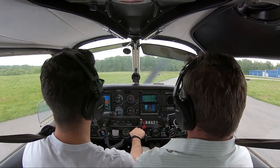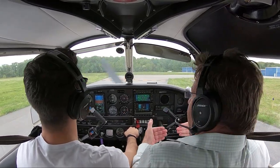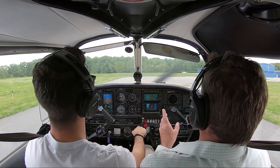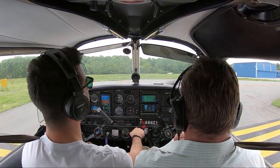You've got to go slower around these corners. Don't ever do that again, please. So you slow the plane down going straight. Do it now. So show that. Now this is a good speed. And you can go gently around the corner.